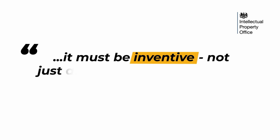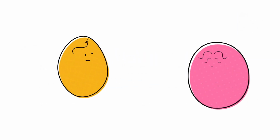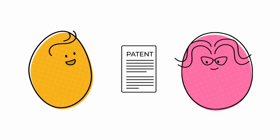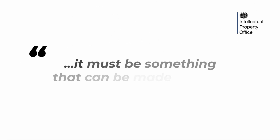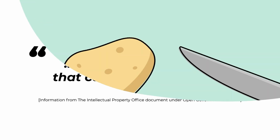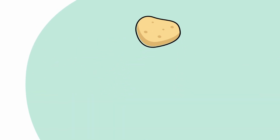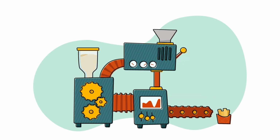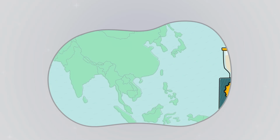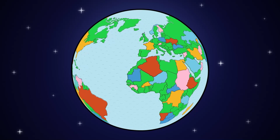The second requirement for a patent is that it must be inventive, not just an obvious modification to something that already exists. This means if it is obvious to someone skilled in the area of your invention, it is probably not patentable. The final requirement for a patent is that it must be something that can be made or used. For example, you can't patent the idea of chopping potatoes, but you could patent how a machine that chops potatoes actually works. The criteria in other countries may differ, particularly in terms of what can and cannot be patented.